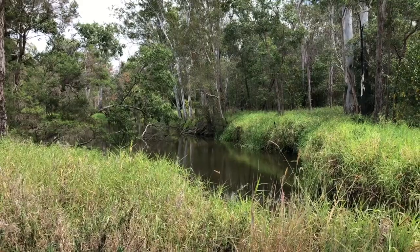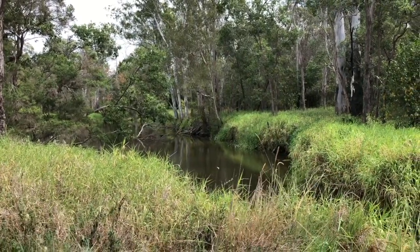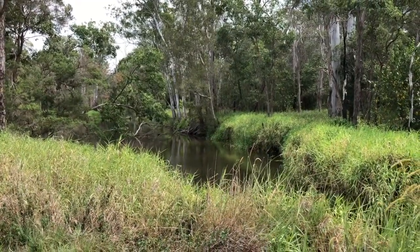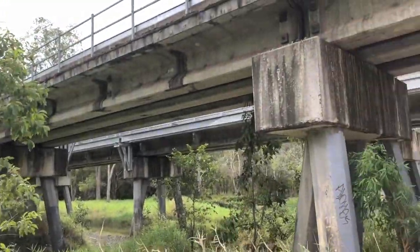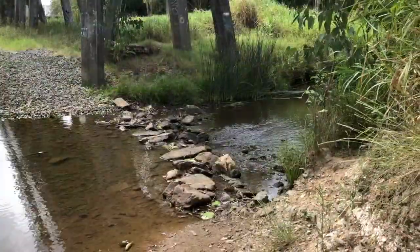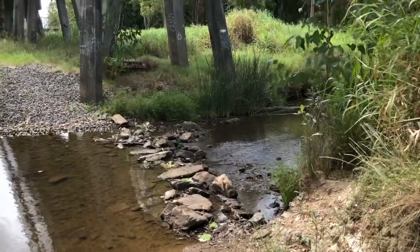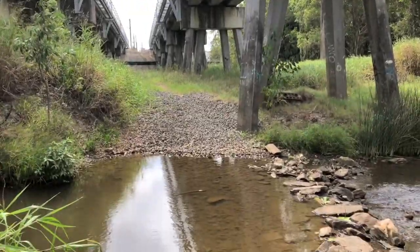And this is another of the two main lakes here at Gould Adams Park. Again, I don't think it's the result of sand mining. It just seems to be a natural lake here. Just around this way, that's the Beenleigh train line. Just come down here. The water flowing here under the bridges of the Beenleigh train line.